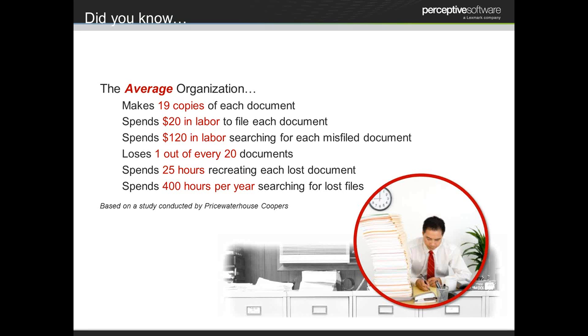As you can imagine, this creates a lot of inefficiency for creating copies and distributing them throughout the organization, but it certainly puts us at audit risk as well. Not knowing where your original might reside or how many people have copies of that document throughout the organization can be a very scary thing, especially for your legal and audit teams. So 19 copies on average. Hopefully your number's lower, but if it's not, this might be a great way for you to start thinking about how to reduce that number to save yourself time and money within your organization.